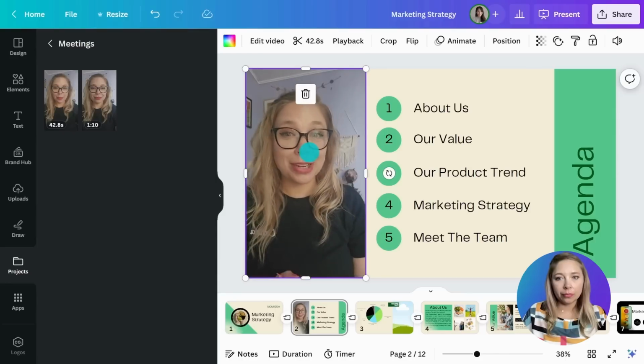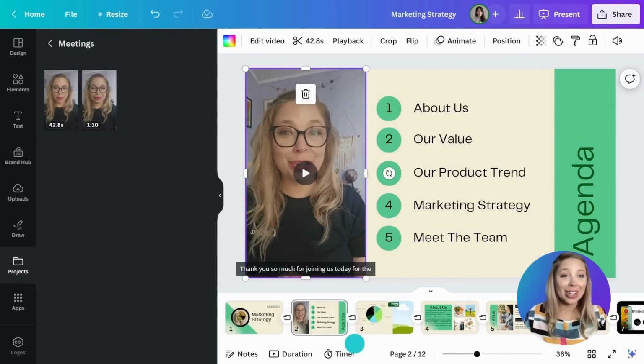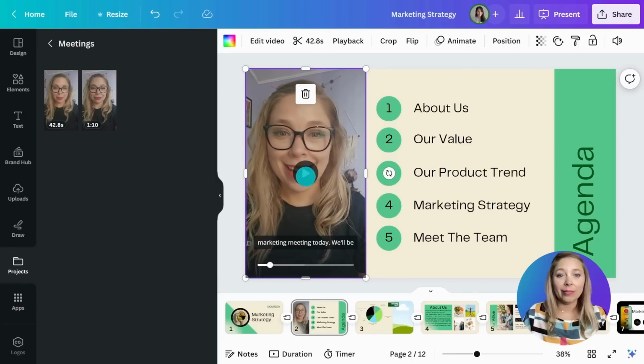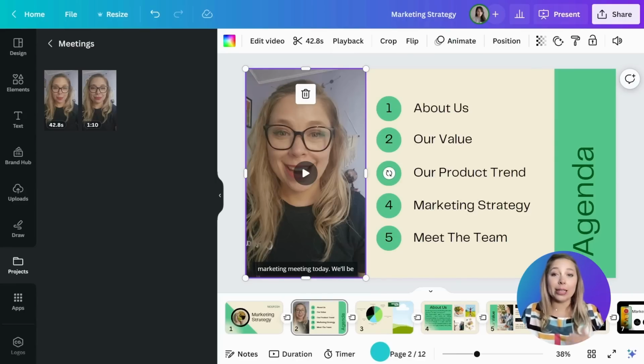Now to turn on captions, we'll just hit the three dots, and it's an option right there. And then you'll do the same thing to hide the captions again. Please keep in mind that depending on the length of your video, captions may take a few minutes to upload.